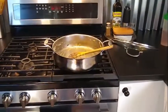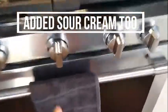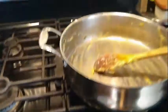So I put our green bean beefy sausage casserole into the oven, and it's about halfway done. It's smelling awesome. That will be out in just a little bit. And so here's how the casserole turned out.